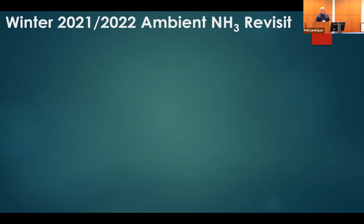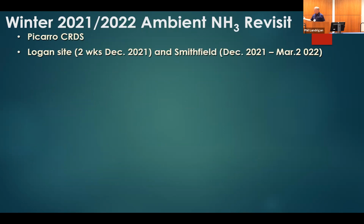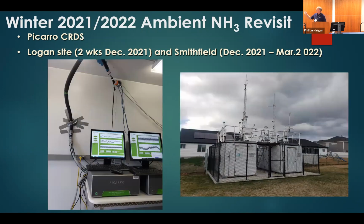Which brings me down to this last winter, I had a chance to take the Picarro back out and put it out both at the Logan site and the Smithfield site. And I got 2 weeks of data at the Logan site and almost 2 months, actually 3 months worth of data at the Smithfield site. And just to show you a quick picture, that's the Picarro on the left. Actually, there's two Picarros side by side, but the Picarro goes outside, is measuring ammonia.